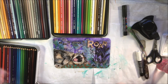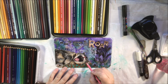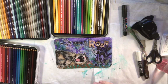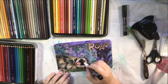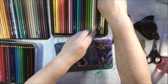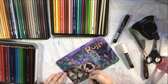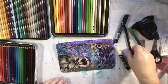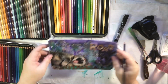And then some pink on his mouth and on his nose and ears, just to jazz up the colors a little bit, brighten it up, bring it out. And then, of course, back to the white Posca pen, I did his whiskers. I cut the whiskers off when I trimmed the cat out, so he needed his whiskers back. I brightened up his teeth a little bit so that you could see those really bright. Just a little bit of finishing touches.